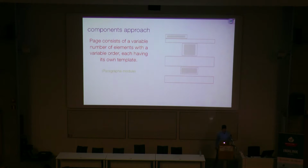The components approach actually breaks down the page into several elements which can have a variable order, each having its own template. That mixes perfectly because the components are consistent across the pages, but you can choose which components you include and the order of the components. The number of components is not fixed.